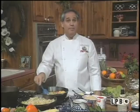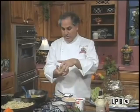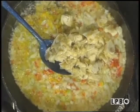So I've sauteed my onion, celery, bell pepper, as I did with the mirliton, chayote squash, and then into that my chopped artichoke hearts. Now I'm going to throw those artichoke hearts down in there, and y'all, the oysters. I'm going to throw, look at that, oysters and oyster liquid.